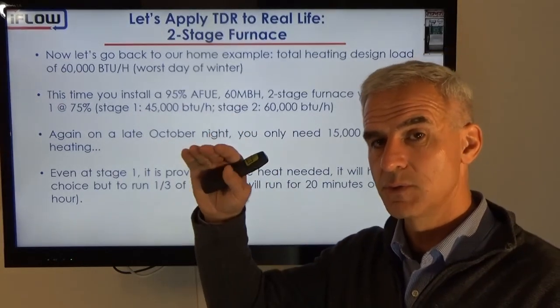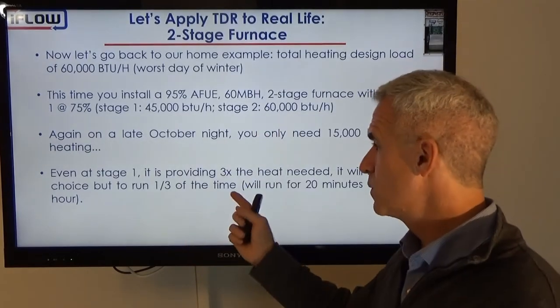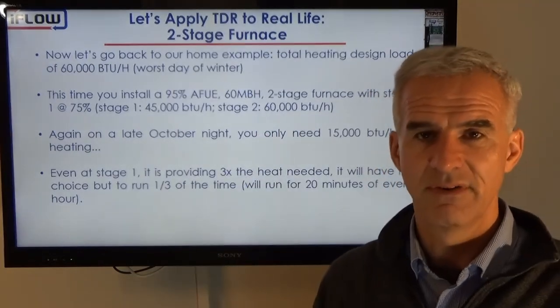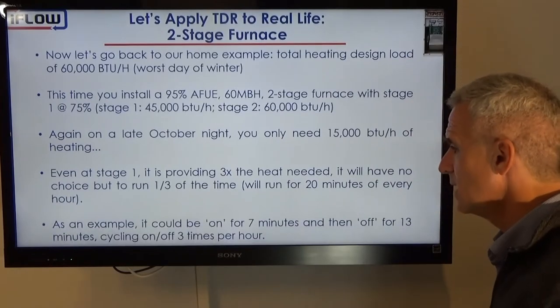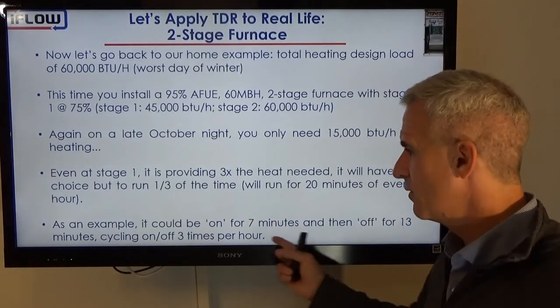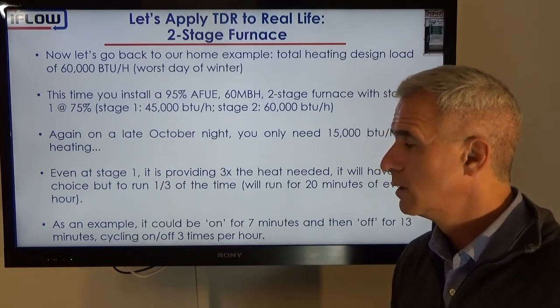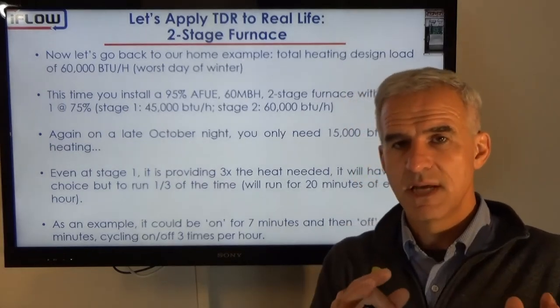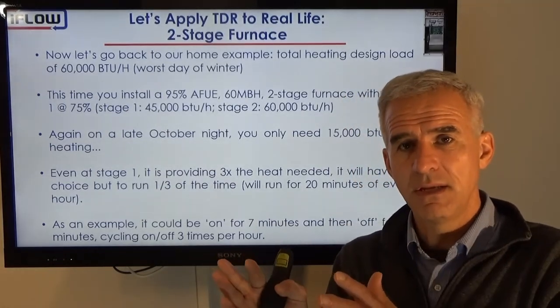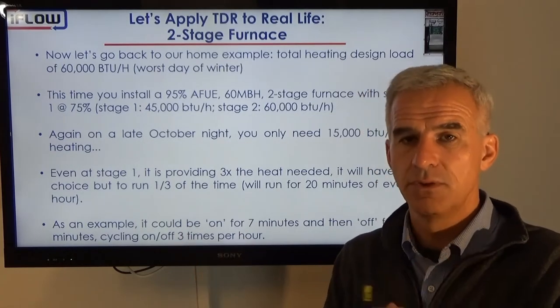So the single stage is running 15 minutes of every hour. This one's going to run 20 minutes of every hour. Right? So let's look at that. So it could be on for 7 minutes and then off for 13, but it'll still do that same 3 cycles per hour. So all it does is, right, in the first example, it was on for 5, off for 15. Now we're going to run for 7 and be off for 13, but still do 3 cycles an hour.